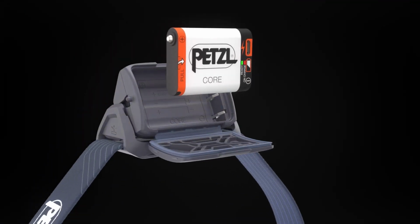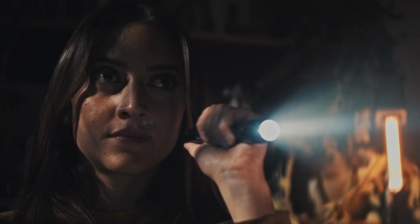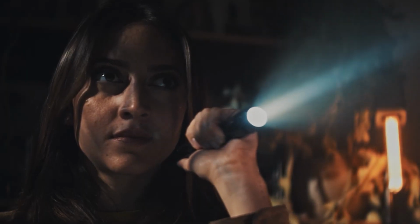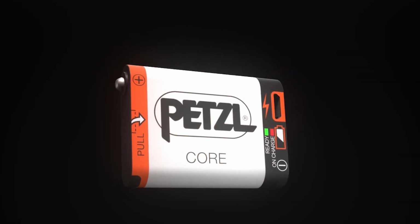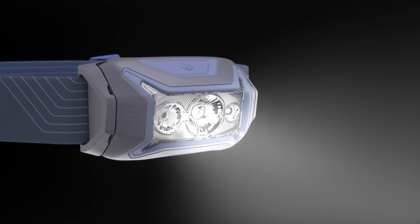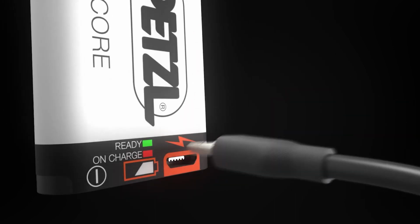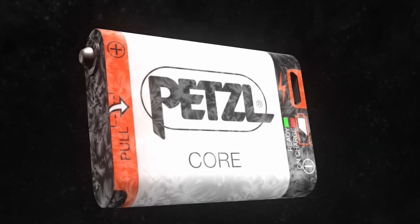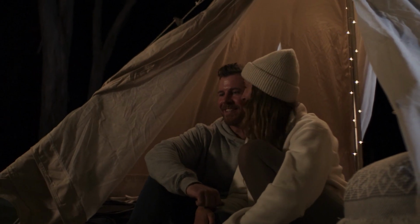You can also use the Petzl Actic Core headlamp for quick repairs when you don't have anyone to assist with the flashlight. It uses AAA batteries, which is an outdated kind of battery. However, it supports USB and solar charging, so you never have to worry about the battery running out. It also provides consistent brightness without fading, even after long hours of usage. Plus, you can charge it with a portable power bank and easily store it anywhere. What else do you need to convince you that this is a camping must-have?